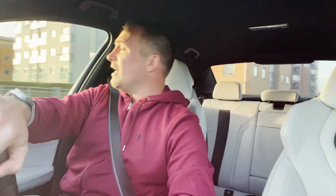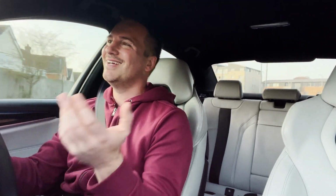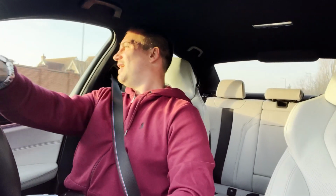What else can I say? F10 M5 definitely has comfier seats, but these seats look bloody cool. So they've both got good seats depending on what you're more interested in. For me, I quite like having cool looking seats.